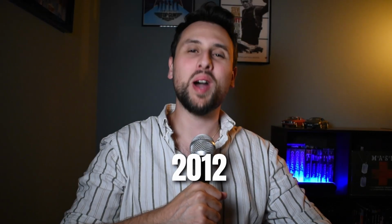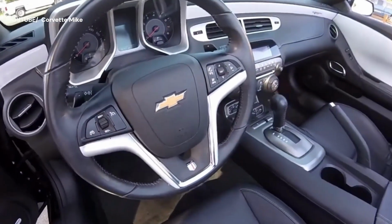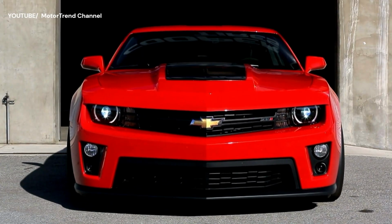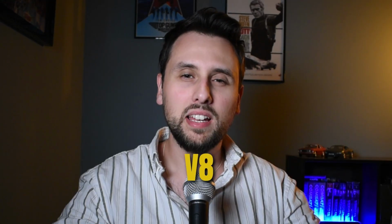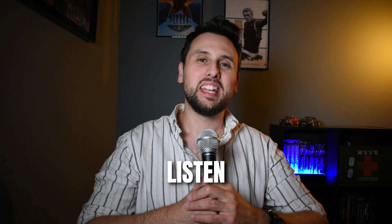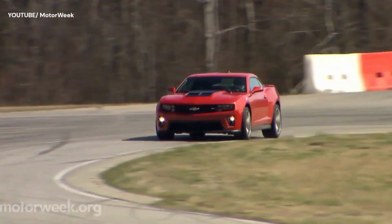Now 2012. This was a game changer for the Chevrolet Camaro. Not only did it get an upgraded interior that looks more modern and nice, the Camaro ZL1 was introduced. Now you ask, what is the Camaro ZL1? Well, it's a fire-breathing dragon that scorches the earth behind it. It has 580 horsepower, a 6.2 liter LSA supercharged V8, which makes burnouts for days. Guys, listen, this has 6-piston Brembo brakes, bigger tires now. You got 305s in the rear.